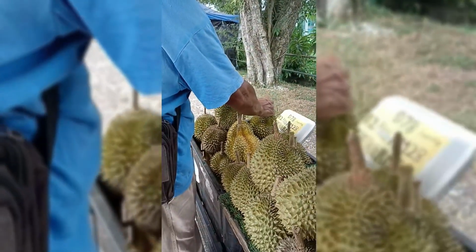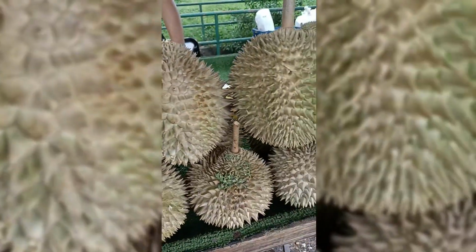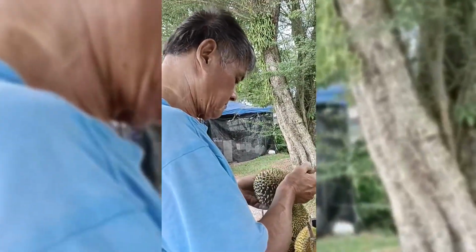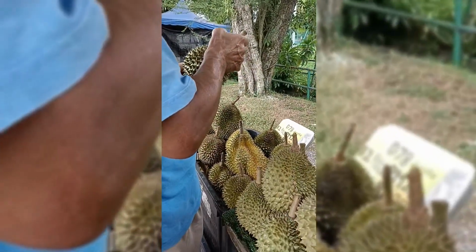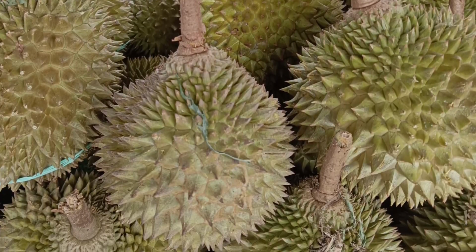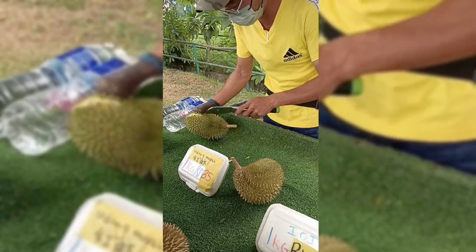My husband is choosing the durian here, and he chose to buy the D2 durian, or they call this variety D2. Two pieces only for 50 ringgit. It's very creamy and very delicious, as they said.